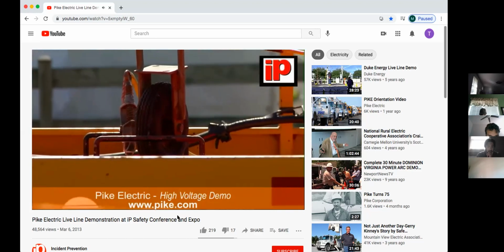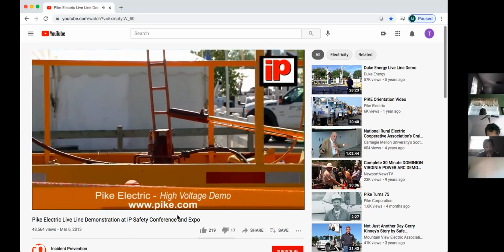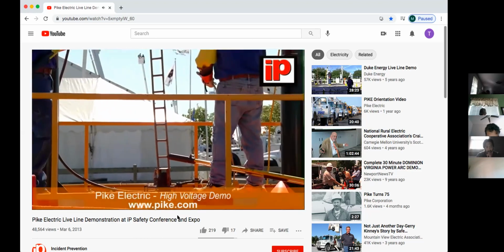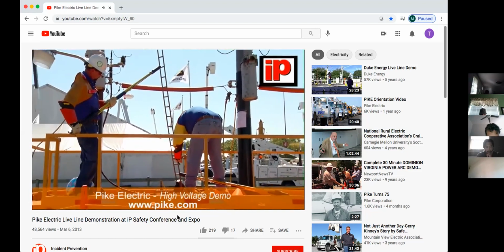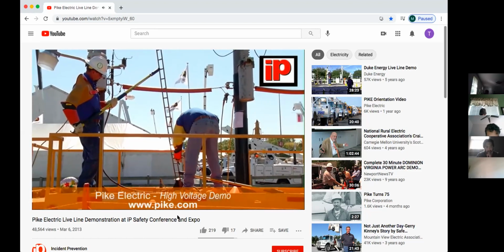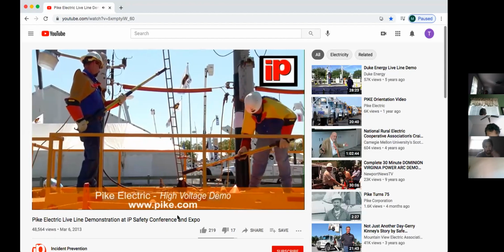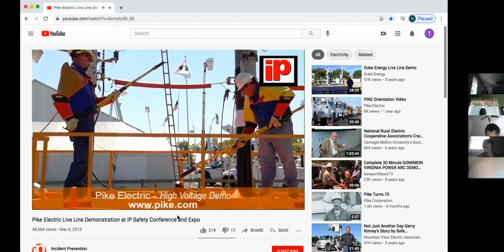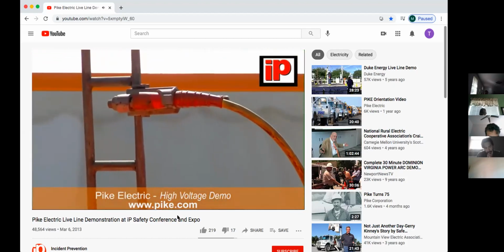One thing we do at Pike Electric, all our equipment, bucket trucks, line trucks, even this truck right here you see, has a ground on it. We take that ground and it's bonded to the frame of that piece of equipment, and we actually put it on the neutral line of the power line we're working on and ground this equipment. That's what David is doing right now. He's installing his ground on this piece of equipment. Then he's going to take it and put it on the system neutral.